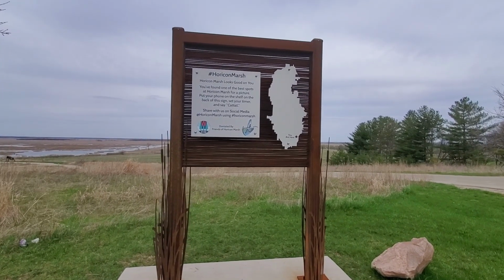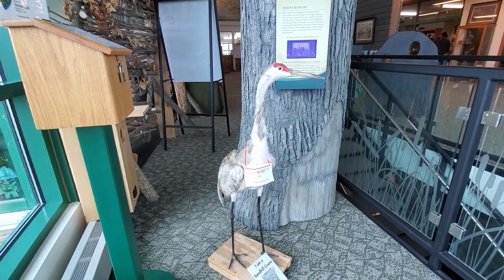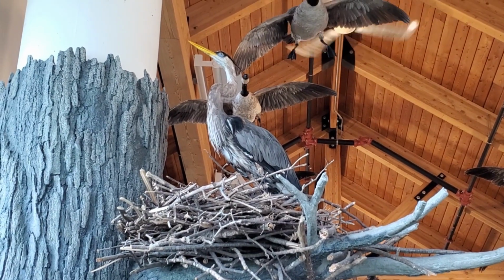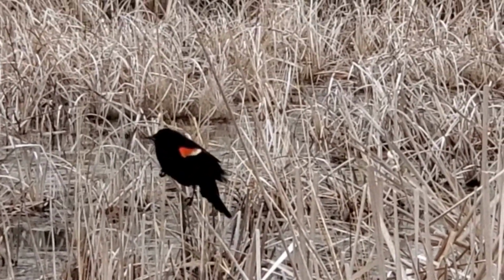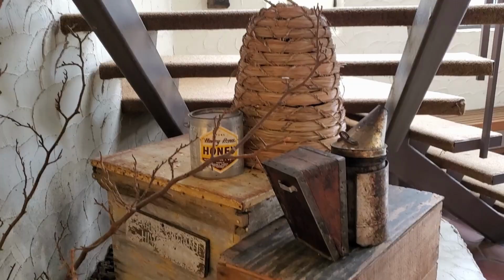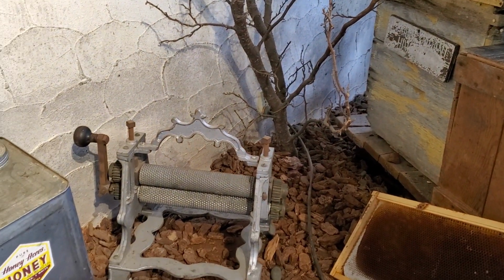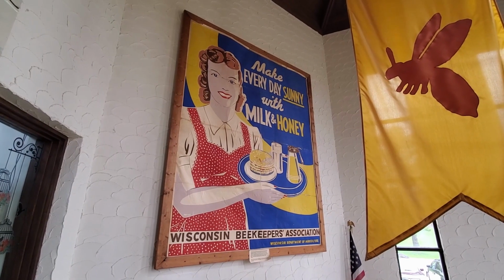Today we visit the Horicon Marsh, a national treasure right here in Wisconsin. The marsh covers over 33,000 acres and is a habitat to more than 300 different species of birds. Visiting during spring migration is a chance to test Jeff's birdwatching skills. Later, we tour a honey of a museum and learn from a pro about bees and honey products. But first, we are in Wisconsin after all, so let's start the day with cheese.